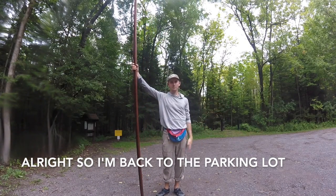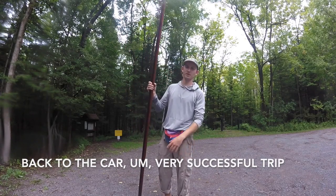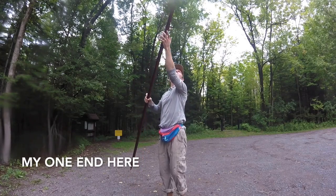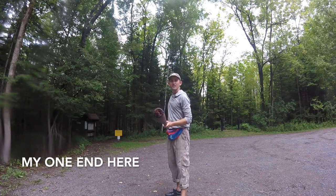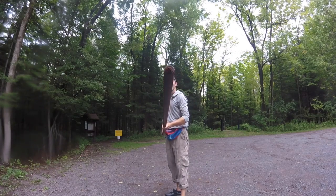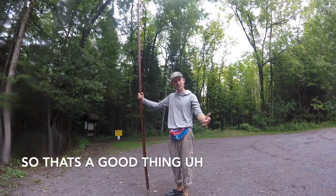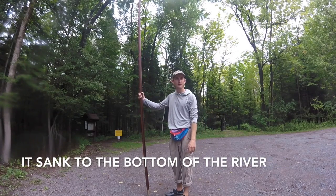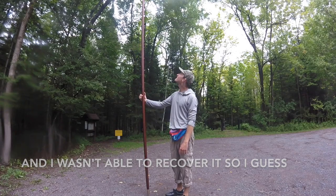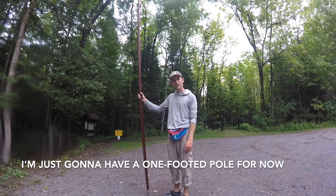I'm back to the parking lot, back to the car. Pretty successful trip, except for on one end here, the shoe broke off. So my pole broke, but just on one side, so that's a good thing. It sank to the bottom of the river, and I wasn't able to recover it, so I guess I'm just going to have a one-footed pole for now.